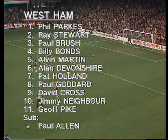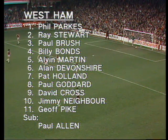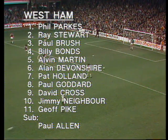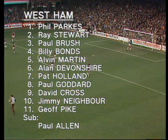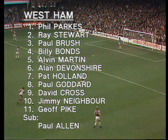So the West Ham team today, they're without full-back Frank Lampard, who's injured. Paul Brush takes his place, and Paul Allen, recovered from a groin injury, is the sub. Still no Trevor Brooking, and West Ham expect it'll be at least another fortnight before he's fit again.